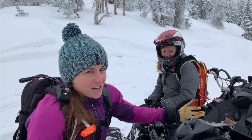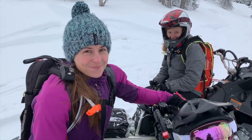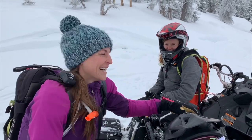It looks kind of like the tiny riders are the only ones who made it to the top. If you weigh more than 110 pounds, you didn't make it. I guess you made it.